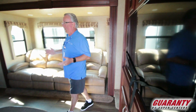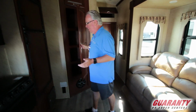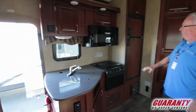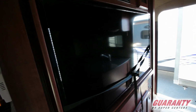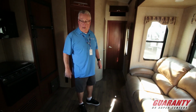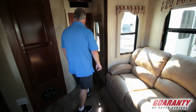In the kitchen area, again, lots of cabinetry. They've done a great job with cabinetry in this coach. Nice counter space, range, oven, microwave, large refrigerator, a nice TV. All of your controls are right there as you walk into the coach, including the generator control. It's got a 4,000 watt generator.